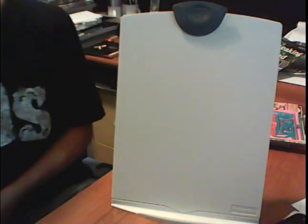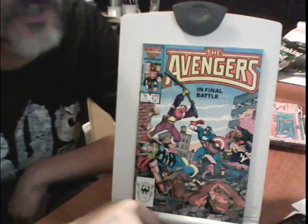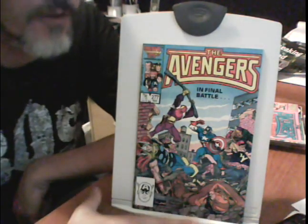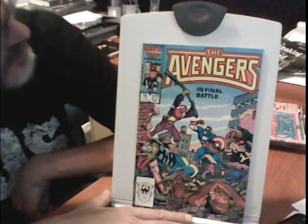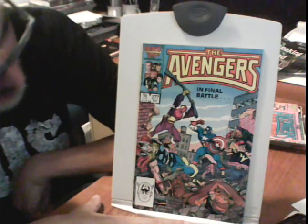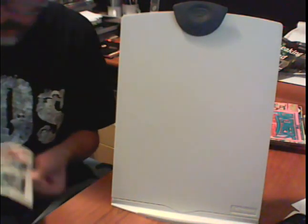And then I picked this one up, and I'm gonna tell you right now, there is absolutely nothing special about this issue except that it was the very first issue of the Avengers that I ever bought, if I'm not mistaken. I very vividly remember this cover art. This is number 277. It's from March 1987, and this is way better shape than my copy was 30 years ago. It will be read again. Yeah, I love these old issues.